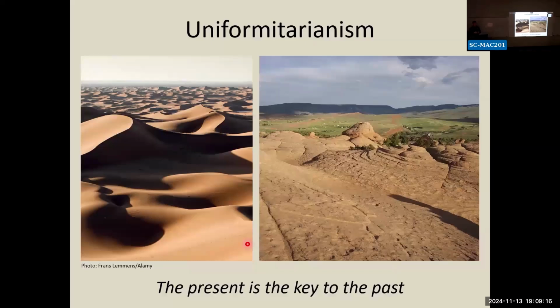One of the ways that we address these fundamental challenges is through this concept of uniformitarianism. That term is a mouthful, but it can be summed up by this catchy statement, which is that the present is the key to the past.